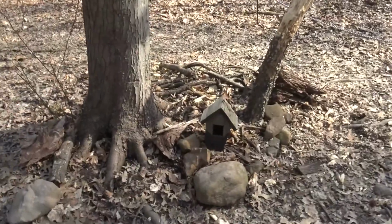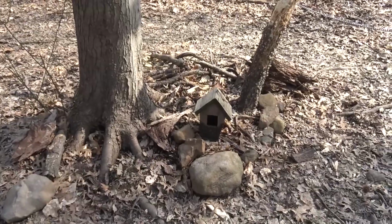This one looks like a cop-out. It looks like someone just put a birdhouse on the ground.